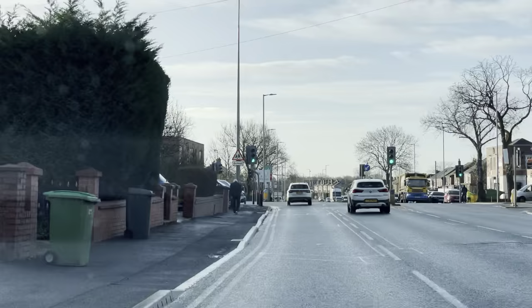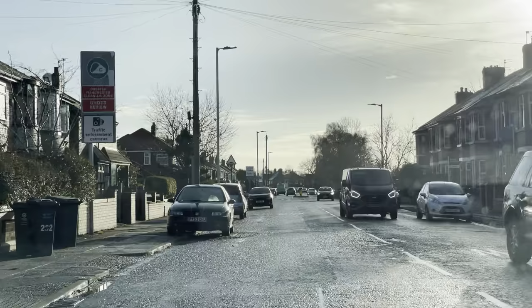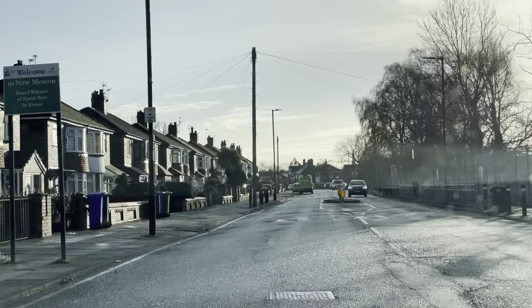So we are turning left onto Morrison Lane East, which is 30 miles for this 100 yards, and after that this will be 20 miles. Clearly written on your right hand side the school signs, and there is 20 written on the road as well. There are speed humps as well. So you can't miss. So bear in mind, you need to be 20 miles.